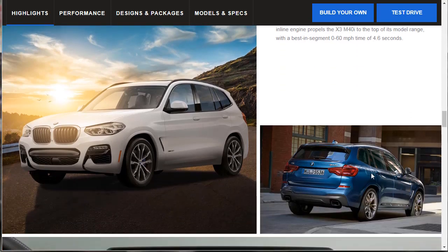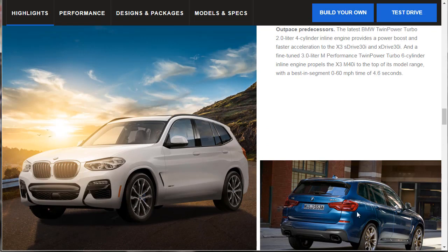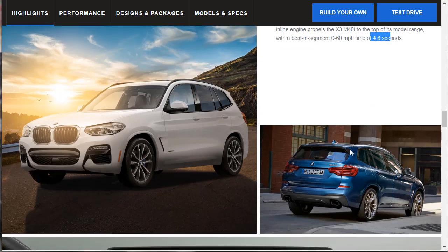And a fine-tuned 3-liter M Performance twin turbo, and then they have the 6-cylinder engine, right, which propels the sport. Ooh, this is the M40 right there. You can even see the M badge right there. So this one gets the six-cylinder, and this one has the 2-liter 4-cylinder engine. But this one rips 0-60 times of 4.6 seconds, right? Right, this one down here. It's sporty, right? It's sporty.